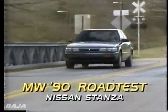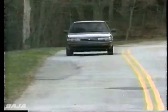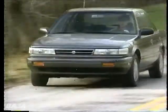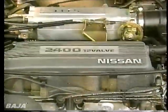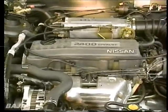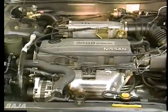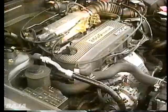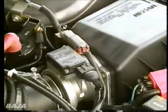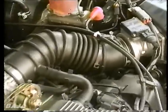Power comes to mind as another of the Stanza's attributes. With 138 horses, there are few cars in its price class that come close. And that power comes from the same engine we first saw in Nissan's 240 SX. The 2.4-liter four-cylinder uses a 3-valve per cylinder design. Though a bit noisier than some other four-cylinders we're acquainted with, vibration is minimal and power develops smoothly.